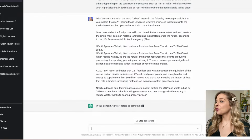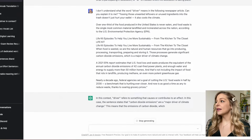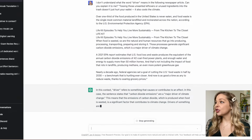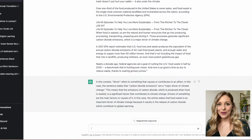In this context, driver refers to something that causes or contributes to an effect. In this case, the sentence states that carbon dioxide emissions are a major driver of climate change. This means that the emissions of carbon dioxide, which is produced when food is wasted, is a significant factor that contributes to climate change. Drivers of something are the main factors or causes of it. In this case, the article states that food waste is an important driver of climate change because it results in the release of carbon dioxide, which contributes to global warming. Wow. What a thorough and accurate explanation of this word.